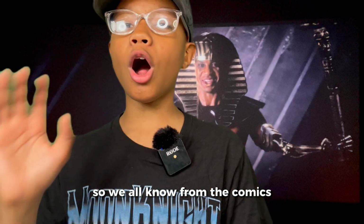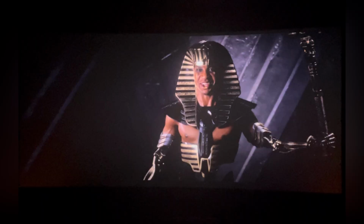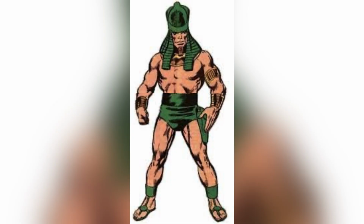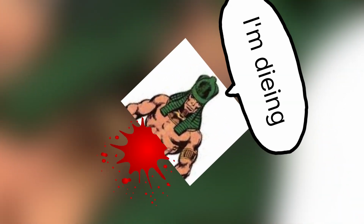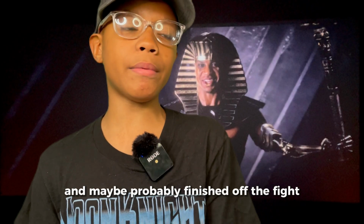So we all know from the comics, Kang is somebody who conquers universes and timelines. So he's obviously been in so many battles. Even every version of himself, they've all been in so many battles. So my theory is Rama-tut at a point got into a battle with one of the Avengers or the Fantastic Four or the X-Men, one of them, and he lost his limbs. He was on the brink of death until he retreated back to his timeline, got himself fixed up, and this is why he has these limbs. And maybe probably finished off the fight.